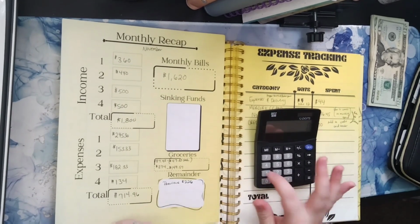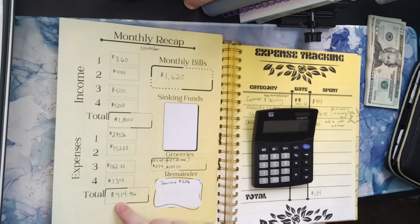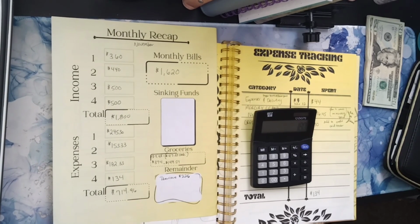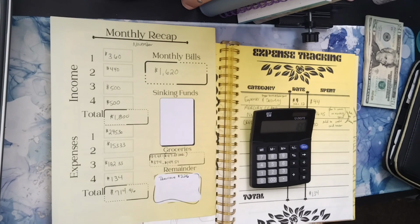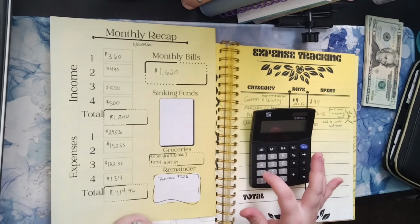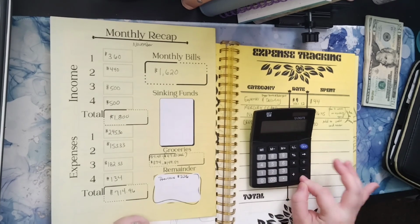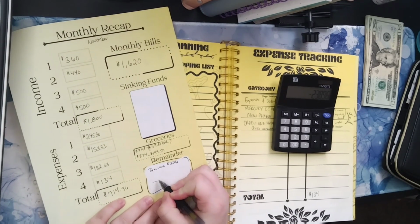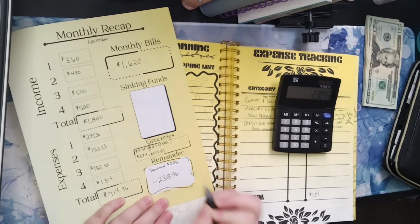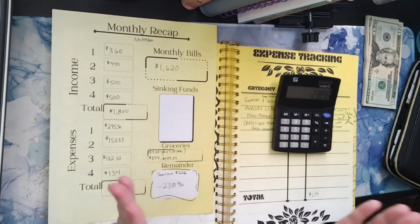Okay. So, $1,800 minus the $1,620, $180. And look at the expenses. Okay. Let me think. Okay, we're going to add that 70. So that leaves us $250 of our own income. So minus the $714.96, that leaves us with negative $464. But we had the $226. So adding that in there, we are negative $238.96.